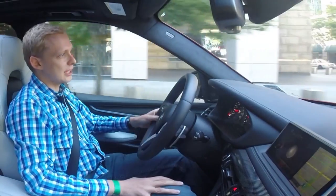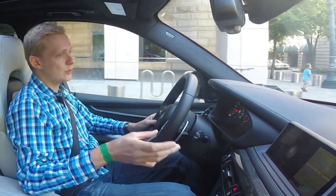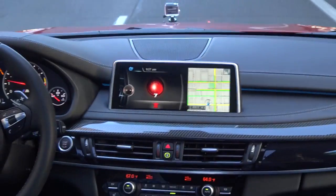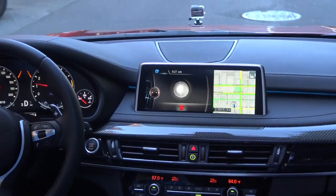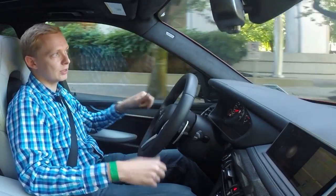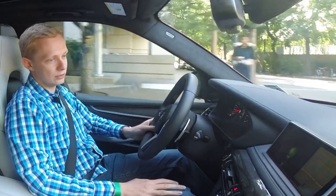So what we can do with this application is we get live traffic light information displayed on our center display. We see that the upcoming traffic light is going to be red for 6 more seconds, and the red arrow indicates that we will have to slow down and we cannot continue driving in the current speed.